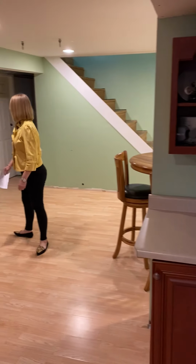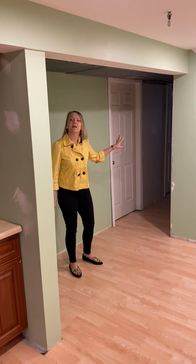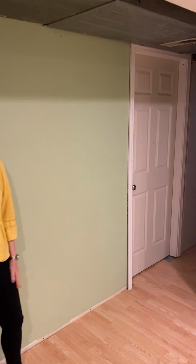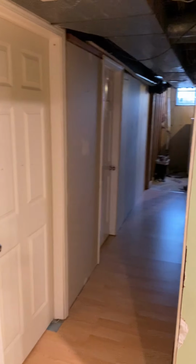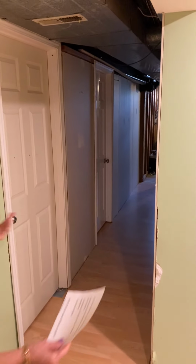And then we're not going to go through all the rooms down here. There's a variety of rooms, but they have a lot of items stored in here at this time. But at the end is your laundry room area that you can finish off. It does have some windows, so you have daylight coming through.